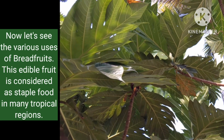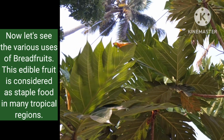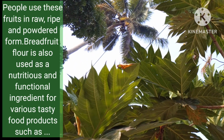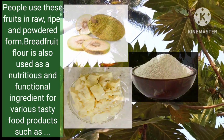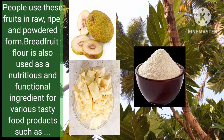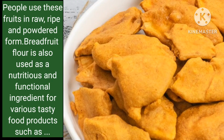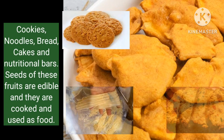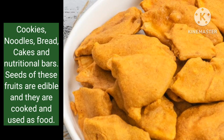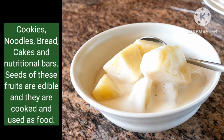Now let us see the various uses of breadfruits. This edible fruit is considered a staple food in many tropical regions. People use these fruits in raw, ripe and powdered form. Breadfruit flour is also used as a nutritious and functional ingredient for various tasty food products such as cookies, noodles, bread, cakes, and nutritional bars. Seeds of these fruits are edible, and they are cooked and used as food.